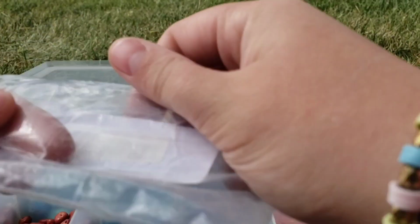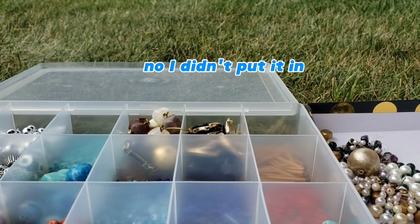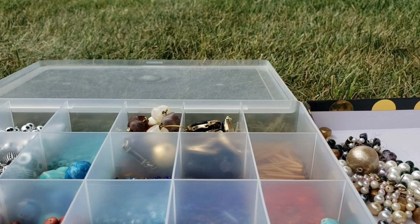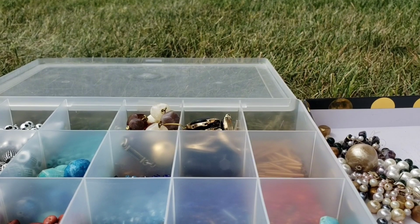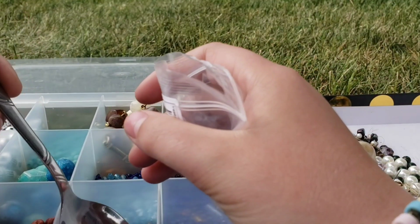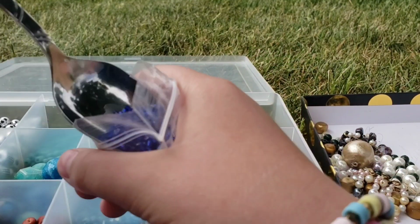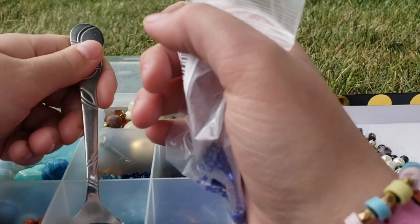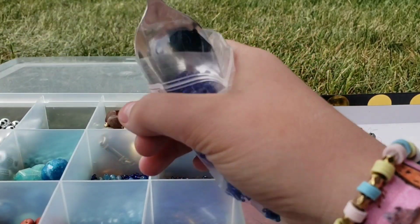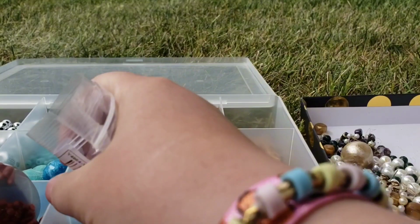I'm going to use this bag and just get a spoon. I brought a spoon out here because I knew I was going to do something like this, and now I can't find it. Oh, I found it. Okay. So, I'm just going to grab a little scoop of everything except for the ones I actually really want. Plop. So, those will go in. Let's get another scoop. Plop. Oh, I actually love the sound they're making.